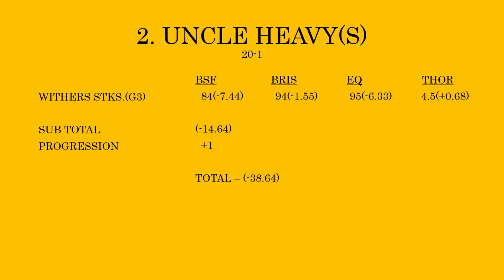But again, we're going to add a point back for progression because I do think this horse will run a good race, knowing Butch Reed and the way that he ships. And I think this horse can rebound from what was a kind of a subpar Wood. But again, the race shape, not going to have a lot of pace to run to. I think that does impact Uncle Heavy's chances.